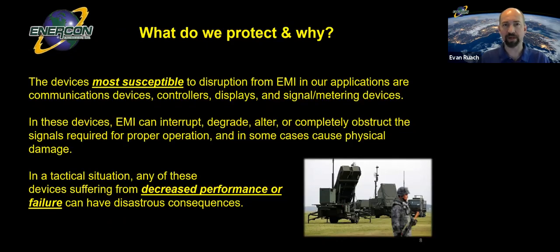All right, so now that we know just a little bit more about what EMI is, we need to think about it in a tactical sense. What do we protect from EMI, and why do we do that? So within our systems, the devices that are most susceptible to disruption from some kind of EMI would be communications devices, any kind of controller that we have, be it engine controllers or variable frequency drives, things like that, displays, and any kind of signaling or metering device. When those devices are operating, the EMI can really cause havoc. It can interrupt, degrade, change, or totally obstruct the signals that are carried to, from, and within those devices. And it can even, in some cases, cause physical damage. So in a tactical situation, any kind of degradation of performance, any of these devices having decreased performance or failure, can have disastrous consequences during the battle.